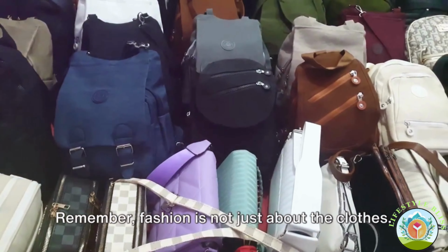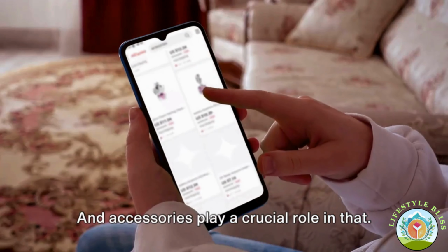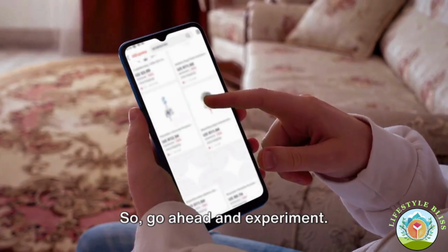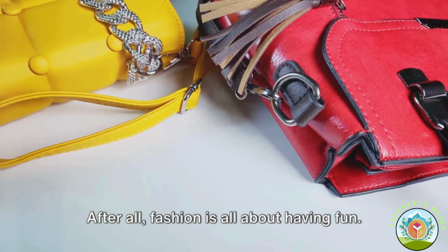Remember, fashion is not just about the clothes, it's about the whole look, and accessories play a crucial role in that. So, go ahead and experiment. After all, fashion is all about having fun.